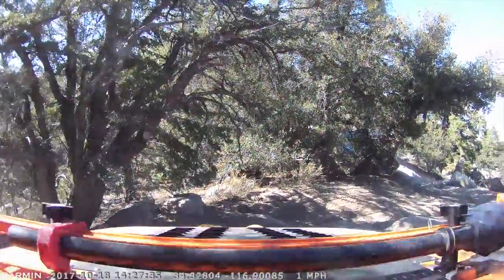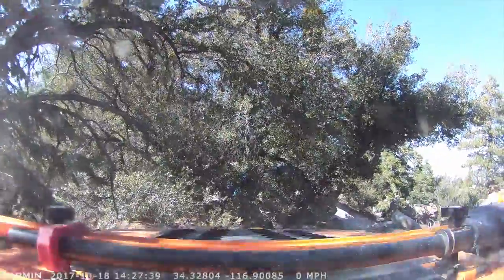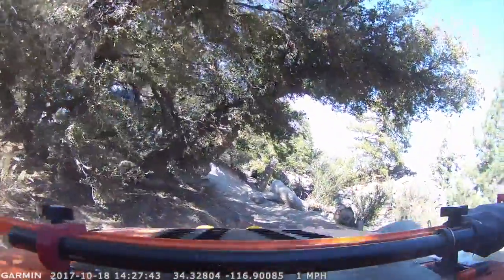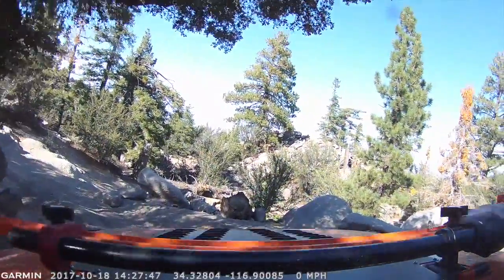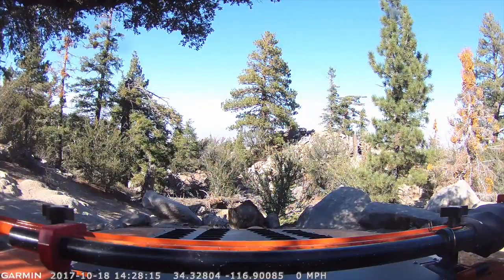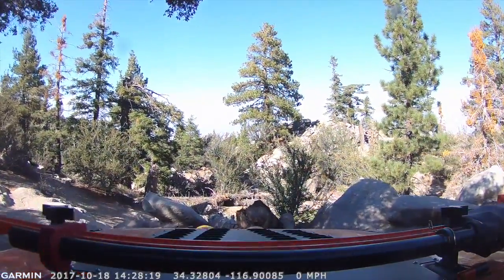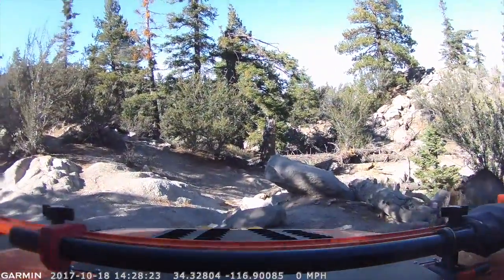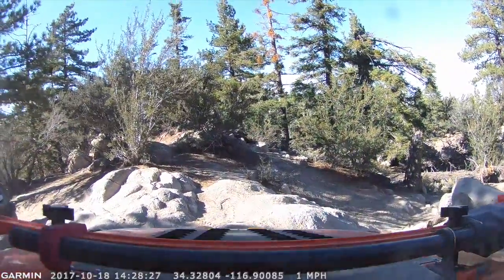I think this section is a lot tougher coming up than it is going down. I've seen a lot of guys, little bump there, little bump. A little off camber, another little bump. So we've got this sharp left curve, this turn. It's a little sandy and soft. That wasn't too bad. And then there's some rocks on the left that you have to get down.